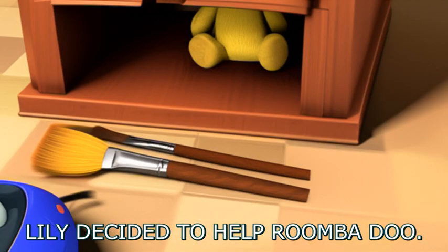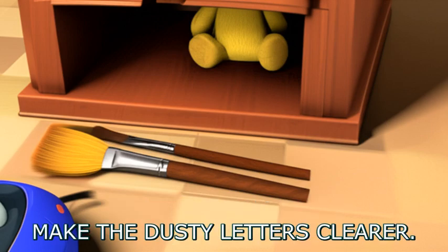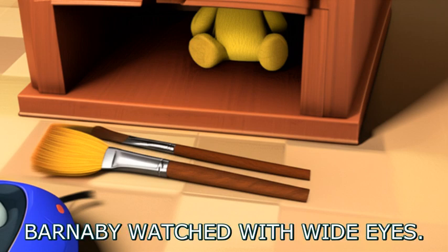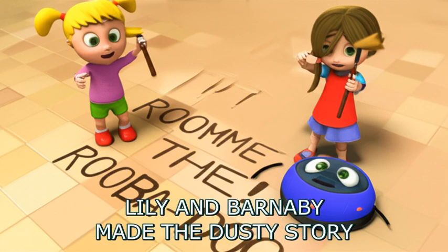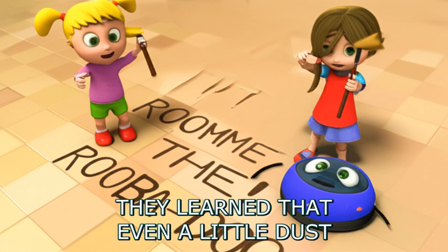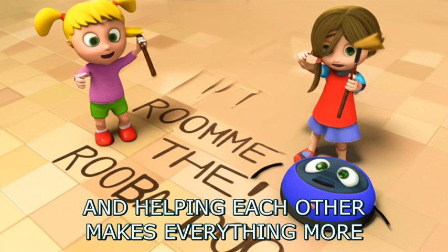Lily decided to help Roomba-Doo. She carefully used a soft paintbrush to make the dusty letters clearer. Barnaby watched with wide eyes. It was fun to help. Together, Roomba-Doo, Lily and Barnaby made the dusty story even better. They learned that even a little dust can be used to make something interesting, and helping each other makes everything more fun.